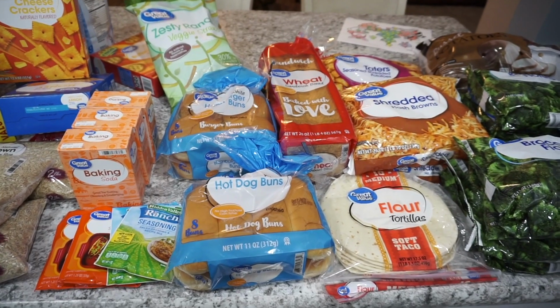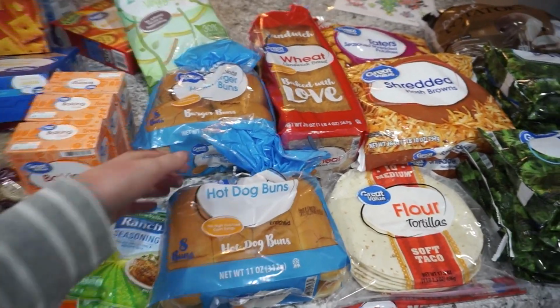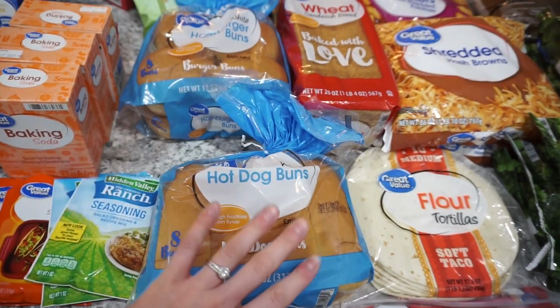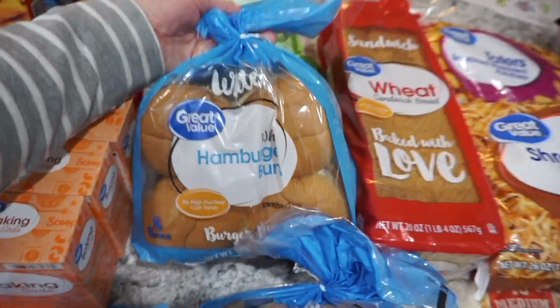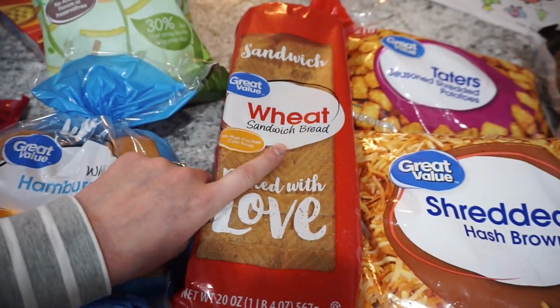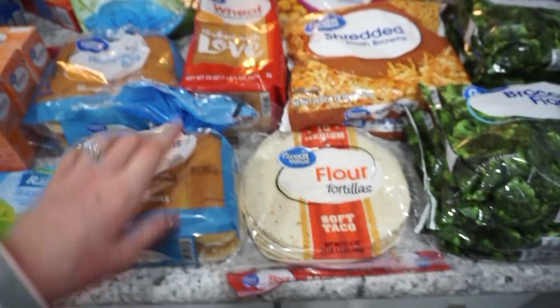When it comes to breads, I like to pick up fresh bread every single week. I don't like to buy it all at once and put it in my freezer. So I will usually pick this up every single week. I just got some hot dog buns. I always like to have these on hand just because we do a lot of hot dogs for lunches and stuff, since we have so many venison hot dogs. And then I got some hamburger buns, as well as some wheat sandwich bread. This is just what I always use for toast, sandwiches, whatever throughout the week.